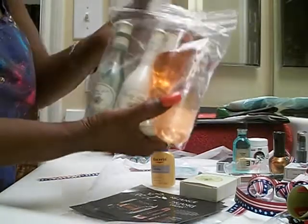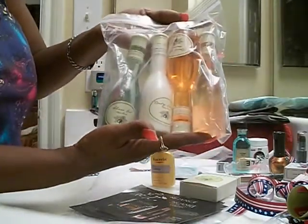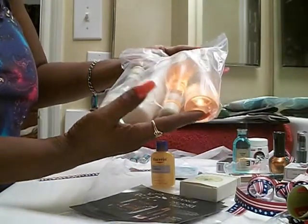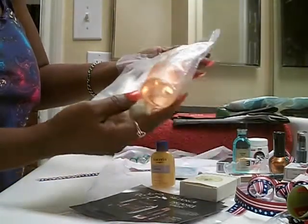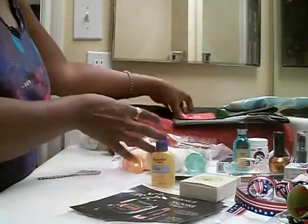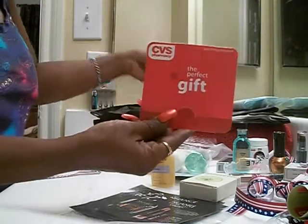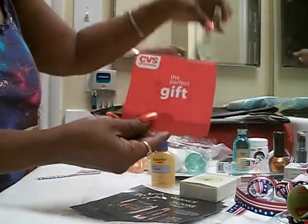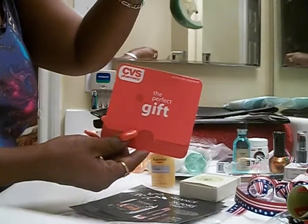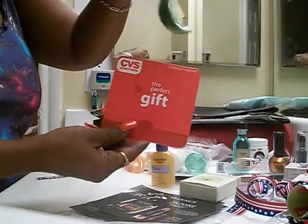I mean, look at this. Full sizes of toiletry items. Body lotion, shaving gel, bath gel. Shampoo, a gift card from CVS, and a Corona bottle opener.